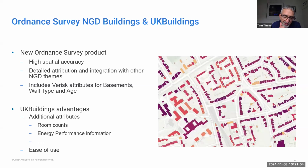And when Jeremy was describing the buildings, the premises and elements, to describe buildings accurately, you do need to have several entities that you recognize, and OS have the same. They have buildings and building parts, and it's interesting. If you look at what OS have done, in some ways, it's very similar to what we've been doing for many years. But they have the challenge that some attributes are related to an element or a building part, as they call it, and some to the building. We took the decision a couple of years ago to put everything on the premise. So all of our attributes are on one entity, whereas you might find with OS data that you have to fiddle around between entities to get the information you need. So UK Buildings is designed to be easy to use.